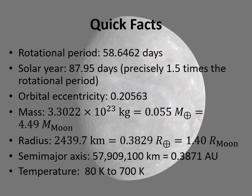Mass of Mercury, it's a little bit over 1/20th of Earth's mass. Its radius is a little bit over 1/3 of Earth's radius, and it's bigger than our moon, a good bit bigger than our moon. Now, on average, it's about 0.4 AUs from the Sun.